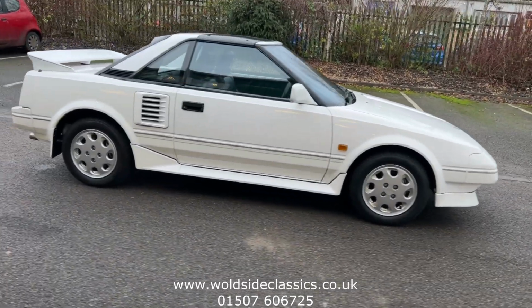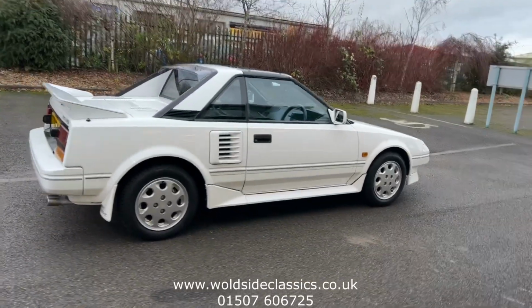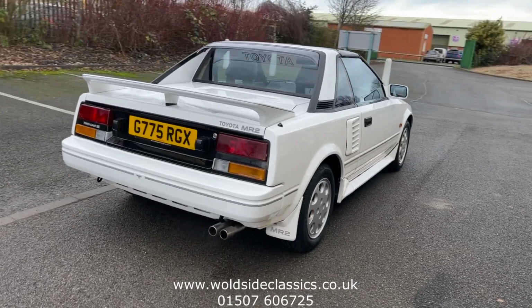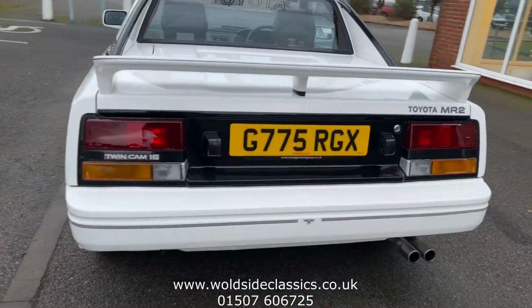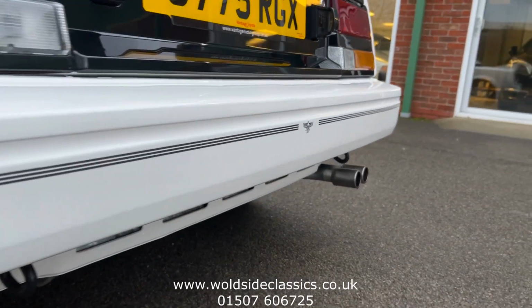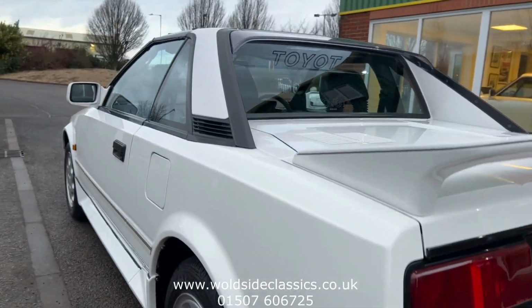So 75,000 miles, or just under, from new. It's got black leather upholstery, which we'll show you in a few moments. The rear spoiler, the pinstripe all around it. Everything's lovely. Drives well.